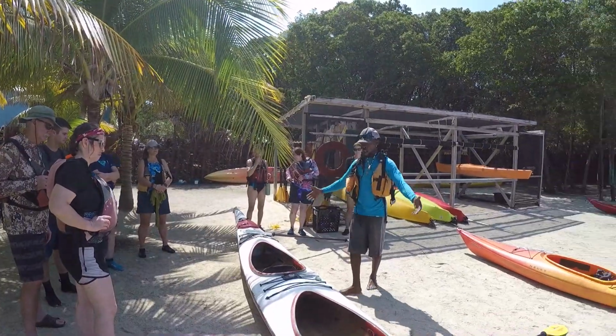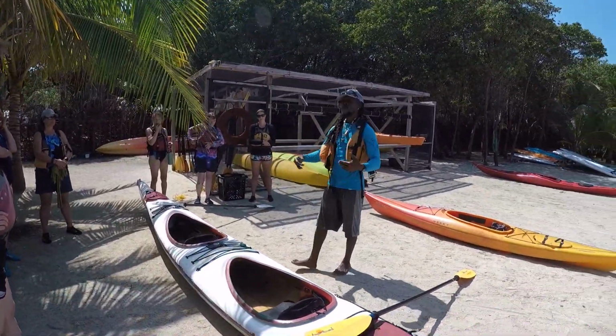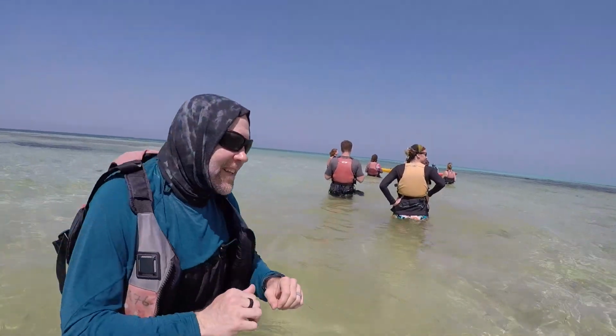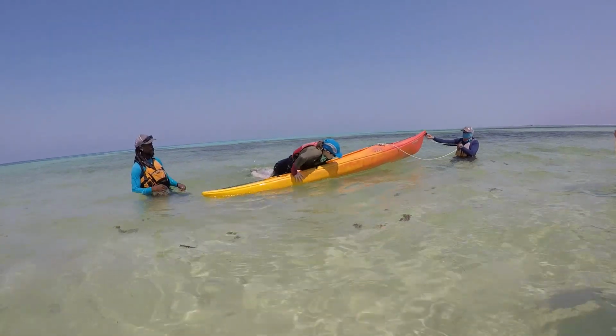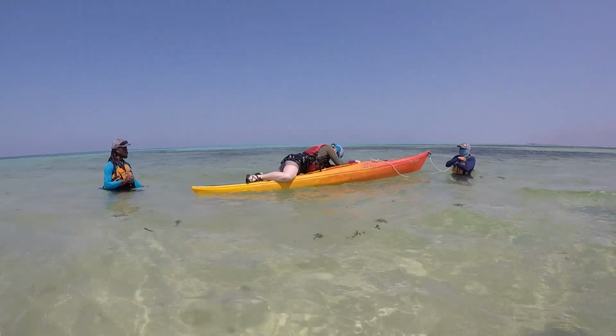Next day we hit the water, but first the basics, and how to shuffle to avoid stepping on the stingrays. The plan was to paddle out to a patch reef to snorkel, but to do that you have to be able to get back into the boat while it's floating.